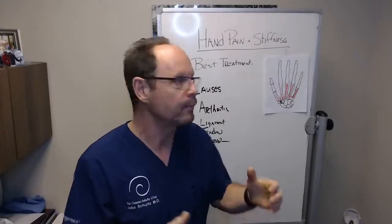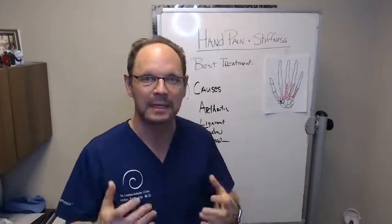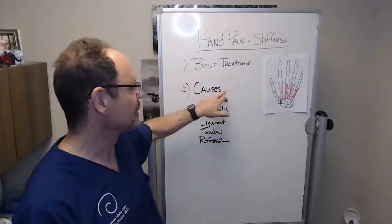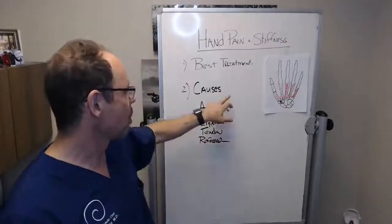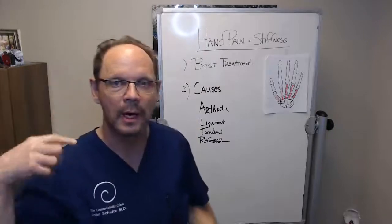So I hope this was helpful. Hand pain can be debilitating. We are so dependent on our hands when we write, when we text, when we do our physical activities in the gym, and don't let it put you on the side. Don't let it ruin your weekend. The best treatment starts with the accurate diagnosis. Where's the pain? Is it coming from arthritis, ligament, tendon, or somewhere else? I hope this was helpful. Stop the pain. Get an accurate diagnosis so you can get the very best results.